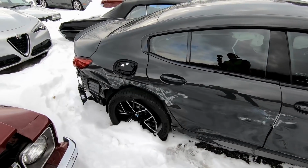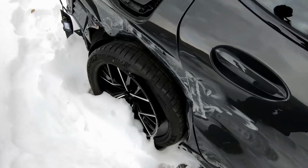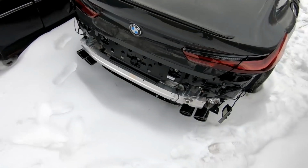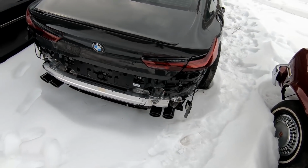I think it would need to be replaced. No way that could get fixed. Tire even popped off the wheel. I'm sure this wheel's destroyed as well. And then towards the back, doesn't look damaged at all.